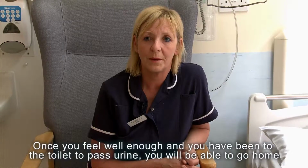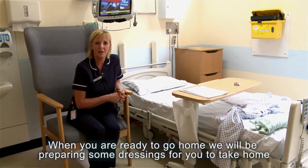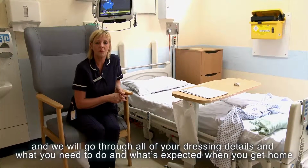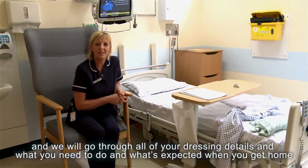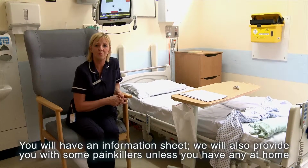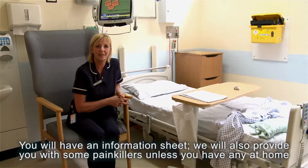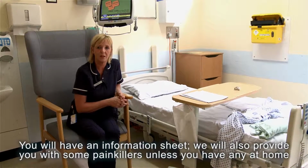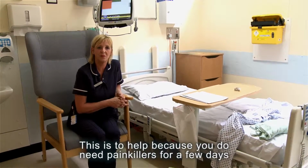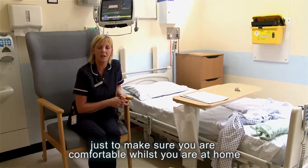Once you feel well enough and you've been to the toilet to pass urine, you'll be able to go home. When you're ready to go home, we'll be preparing some dressings for you to take home, and we'll go through all your dressing details and what you need to do and what's expected when you get home. You'll have an information sheet. We'll also provide you with some painkillers unless you have any at home. This is to help, because you do need painkillers for a few days just to make sure you're comfortable while you're at home.